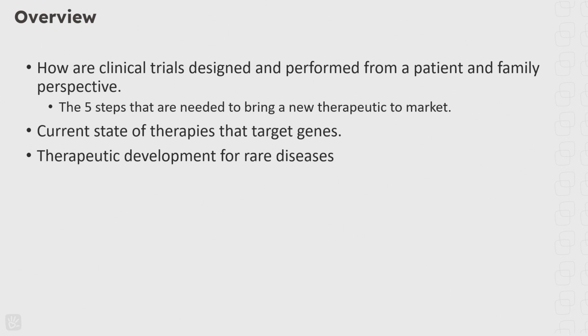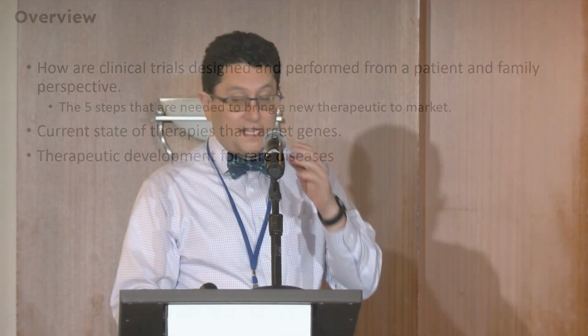new therapeutic to market. We'll talk about the current state of therapies that target genes, and I'm not kidding when I say this, but I think this is probably one of the most exciting times to be involved in medicine, because we're finally getting to the point where gene therapy is starting to pay off. It's almost unbelievable. And then we'll talk about therapeutic development for rare diseases. How do rare diseases fit in the overall setting of bringing a drug to market?